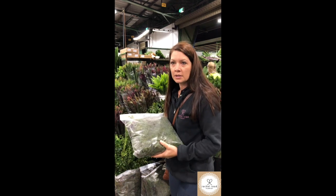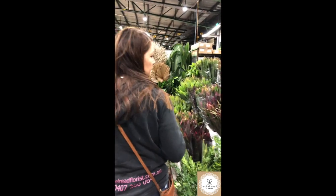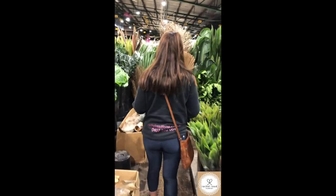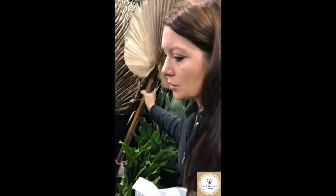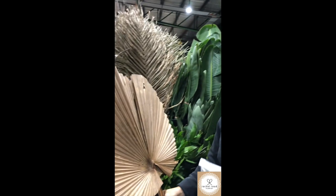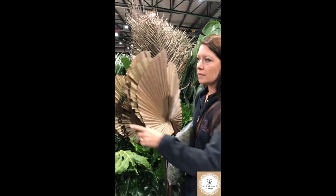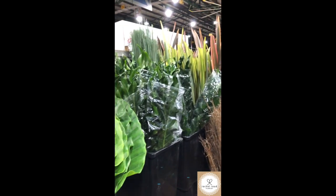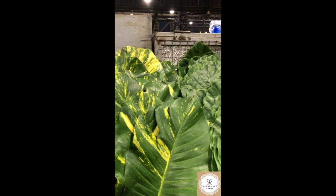Moss, a bag of moss. We need that to fill some pots. Got some beautiful dried leaves to pop in one of our arrangements today. And as you can see over here, there's a big selection of leaves and foliage you can get.